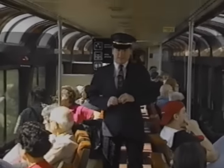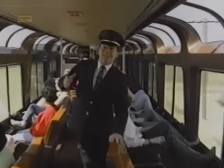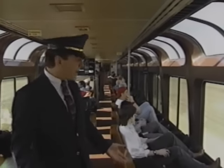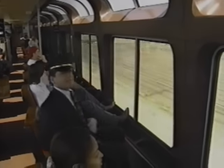Now this is a really different kind of train car. As you can tell, there's lots of windows everywhere. This is the lounge car. You come in here and watch TV or have a cool drink, or just sit down and watch the view. That's what I'm going to do right now, even though I'm supposed to be working.